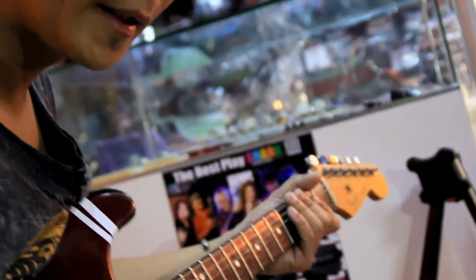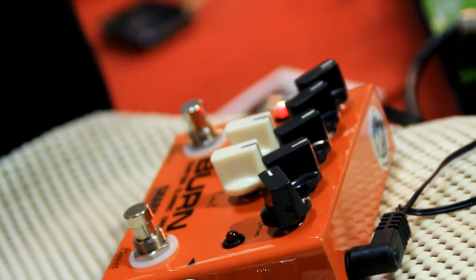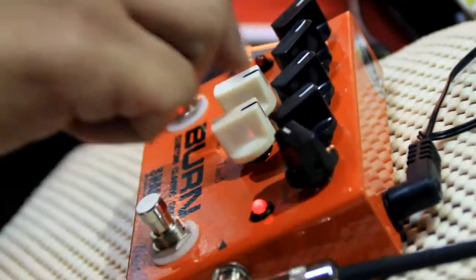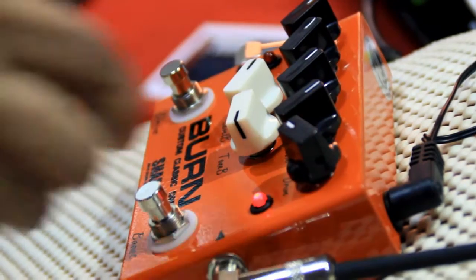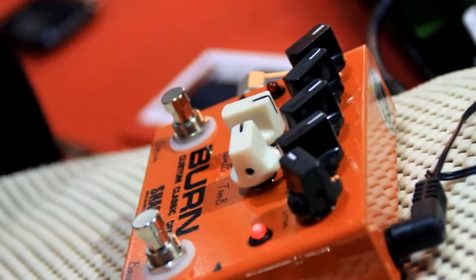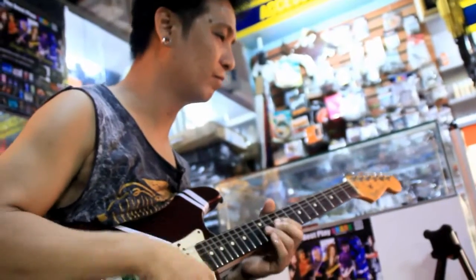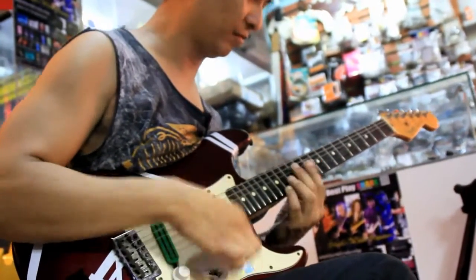It's the same like Red Hot Chili Peppers. Booster only, Red Hot Chili Peppers. Booster, low tone, 12 o'clock level, Louis Brothers. Very good tone.